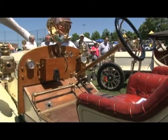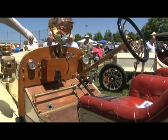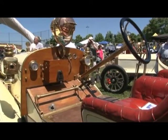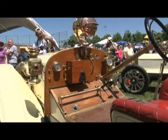Well, I'll tell you, we're certainly going to look forward to seeing you again out with these cars, and I really have to commend you on how you keep them. The fact that you drive them around too is something special. That's what they were made for. Absolutely, I agree with you. These brass-era cars have really got my attention, I'll tell you.